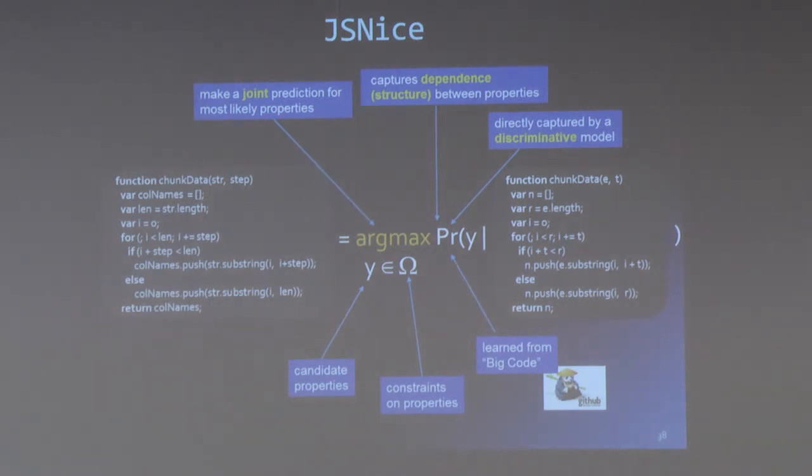And the question still is, this doesn't tell me how I actually compute this value, right? So I know what kind of model I want to use, but I don't know how to actually compute the values. So let me show you, and that's what Ranjit is asking, right? So how do I actually perform the process of this JSNice?